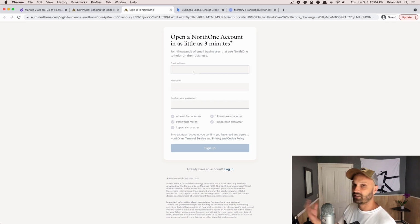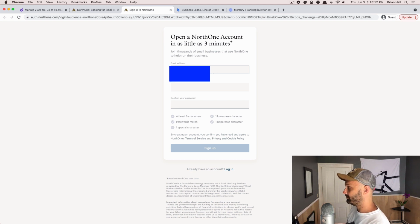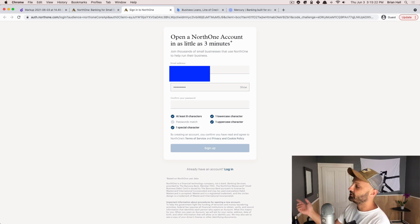But I'm using a guest window because I don't want any of my weird browser extensions to mess up the experience here. So I've just got it in my clipboard. So put in my email, put in my password, and then, okay. So this is interesting too. If we imagine that I generated the password, and I don't know how most people do it, that would be interesting data to have. Like, are people just like ABC123, or do most people use a password manager?